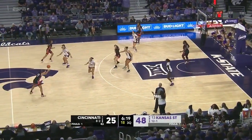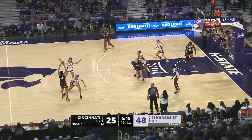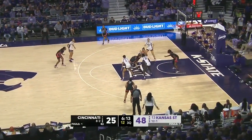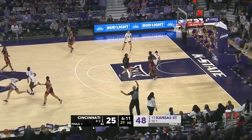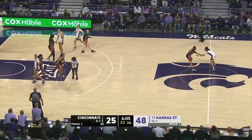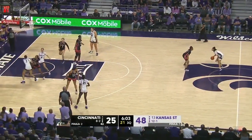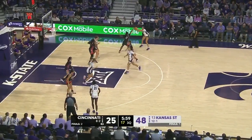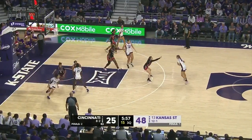Now, some of that, she's missed a couple here or there. They've used load management, and there's been a lot of times where they haven't needed her so far this year. We mentioned at the top, the minutes played are going to go up. Got to make the adjustments defensively, whether you bring a double, triple team, and as we're seeing here this afternoon, other players stepping up to make plays when she doesn't necessarily have to be the offensive focus.